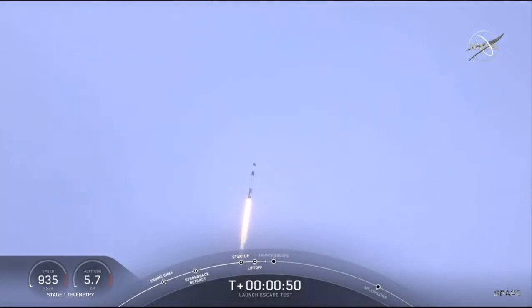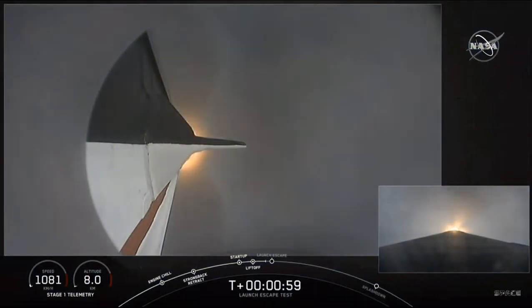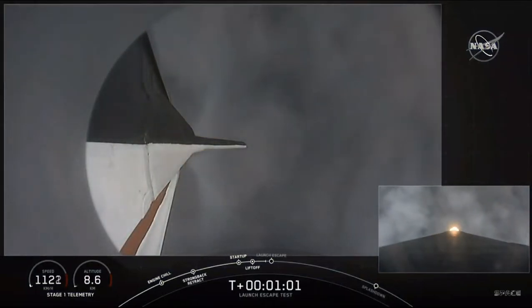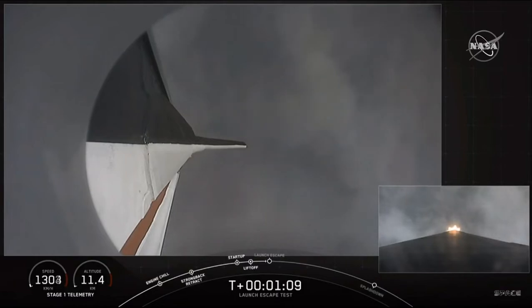Everything continues to look good. We're approaching the period of maximum dynamic pressure. Vehicle is supersonic and passing through maximum dynamic pressure. You've heard we're supersonic. We're through max Q. We're getting ready now to throttle the engines back up on the first stage. Stage 1, throttle up. There's the call out.